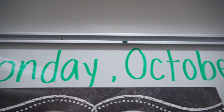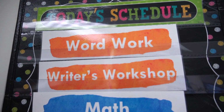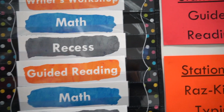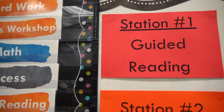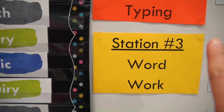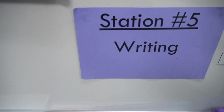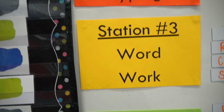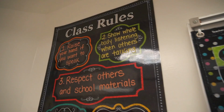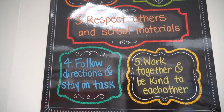That's right, Amazon. As we keep on going to this side of the whiteboard, up at the top I like to write the date for the students so they can reference throughout the day. On the side I have my schedule that I change out every day, and over here is another schedule called the guided reading schedule. The kids' names are on the side, but I'm not going to show it for privacy purposes. They know exactly which station they're supposed to be working on that day, and I switch it out every day.